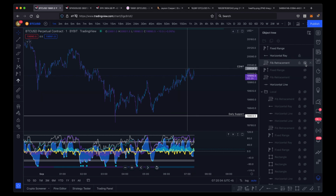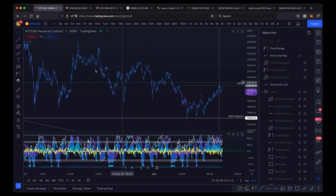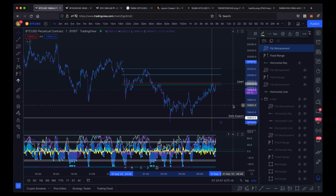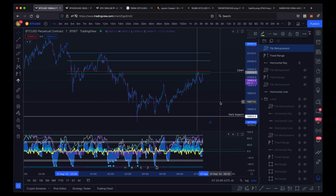And also we did have a Fibonacci golden pocket in that area also. If we pull it from here to this low, you can see that the levels are very much so respected in this range, guys. That is what is so great about trading Bitcoin. The levels are so respected.